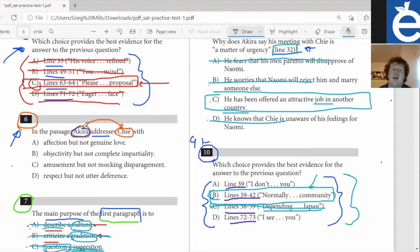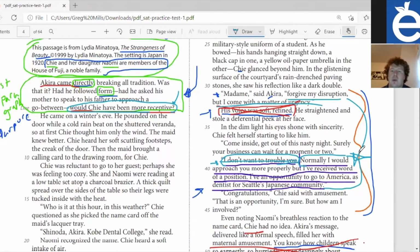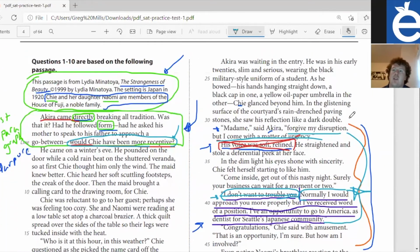And Akira addresses Chi. So I've drawn this arrow because that's what we want to pay attention to. One character, Akira, addresses Chi. Because they're going to be talking back and forth, we only want to pay attention to the evidence of Akira talking to Chi. So if we narrow down this context, like we highlighted or I put in brackets earlier, we want to look for Akira talking to Chi.